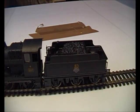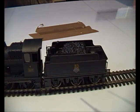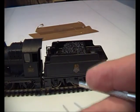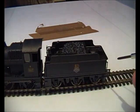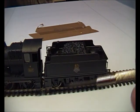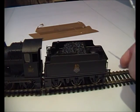You can get different types of these Collett goods. You can have one with this tender. I think you can get another one with this same tender, but not weathered. And you can get one with a rod tender, which is a much bigger tender. And I don't think that looks too good. I prefer this type, but it's my own opinion. Your opinion might be different to mine.